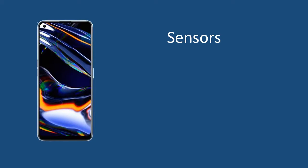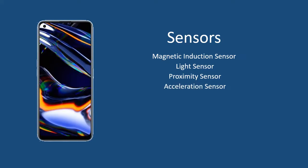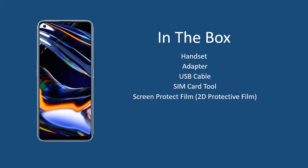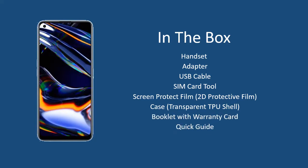The phone has magnetic induction sensor, light sensor, proximity sensor, acceleration sensor, gyrometer. The box comes with handset, adapter, USB cable, SIM card tool, screen protect film, 2D protective film, case, transparent TPU shell, booklet with warranty card, quick guide.